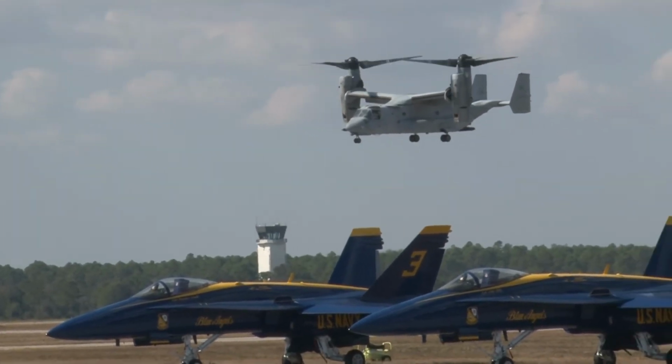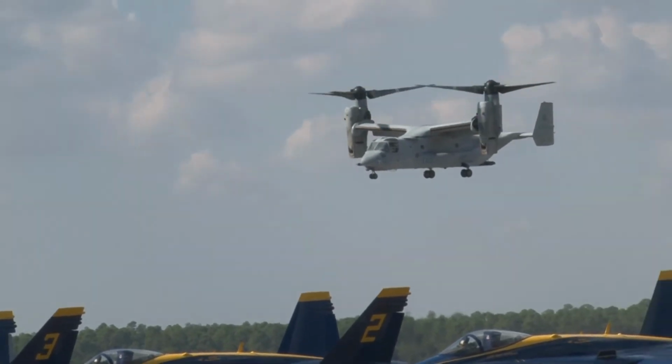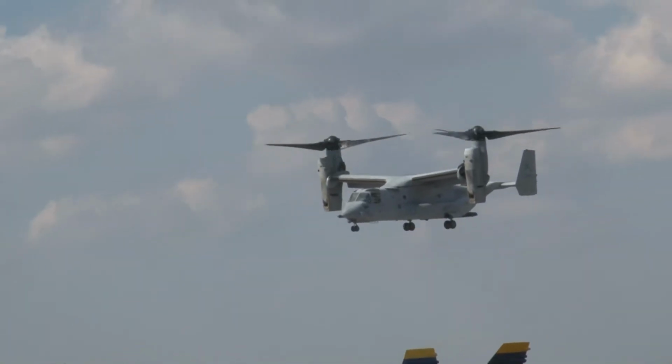At this altitude, probably the folks have a good idea. They might even be able to see the difference in the prop or the angle of the prop rotors as they change.